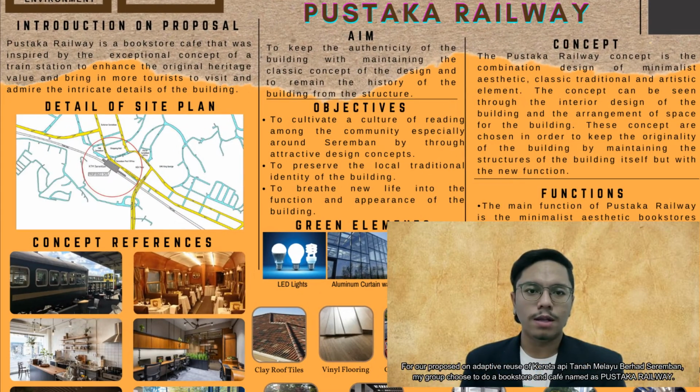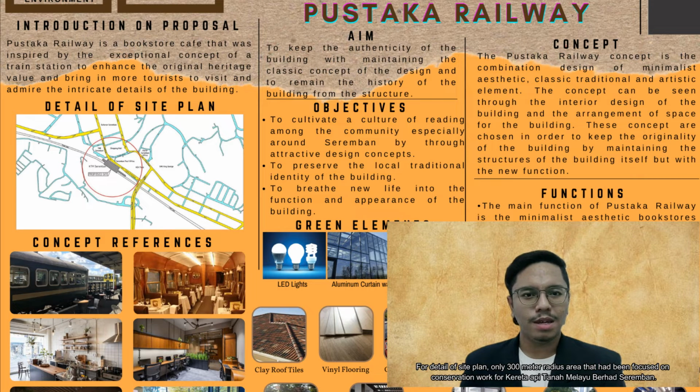For our proposal on adaptive reuse of Keretapi Tanah Melayu Berhad Seremban, my group chose to do a bookstore and cafe named Pustaka Railway. As an introduction to the proposal, Pustaka Railway is a bookstore combined with a cafe, inspired by the exceptional concept of the train station, to enhance the original heritage value and attract motorists to visit and admire the intricate details of the building. For the site plan, only a 300 meter radius area has been focused on for conservation work for Keretapi Tanah Melayu Berhad Seremban.